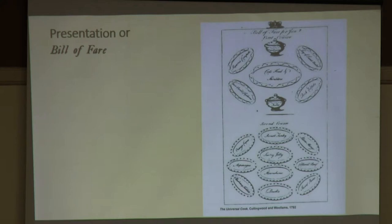Between courses, they were known to bring out dishes of food, put them on the table, but you didn't eat it. They were just there to make sure the table looked nice. A lot of times you would have your meats in the middle, and then your salads or your vegetables off to the side. As far as I understand, and I may be incorrect on this, they didn't pass the food as much like we do today. They would eat more from what was in front of you. That's pretty much what you ate, that area.